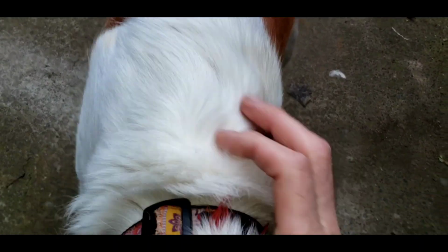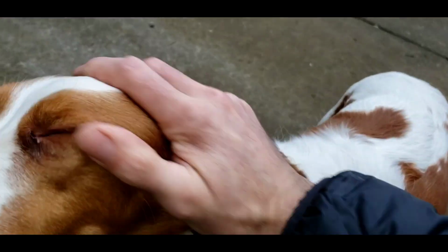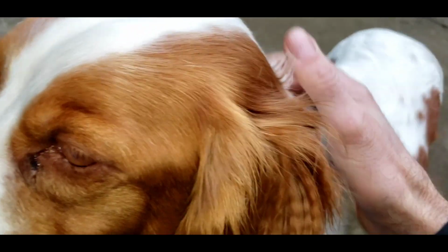Alright, today is the day. And when I say the day, it's not the day that I'm petting my dog. She likes that a lot though. She likes it when I scratch her back, scratch her eyes.